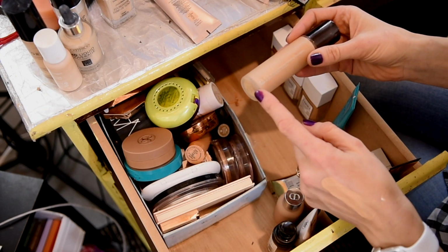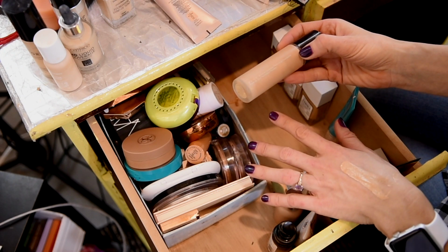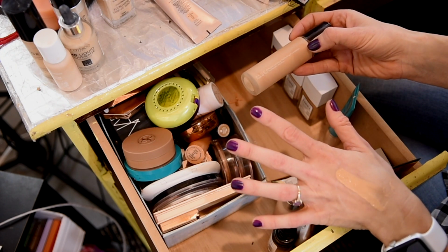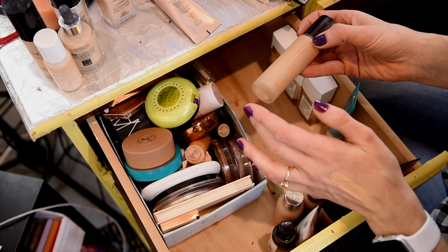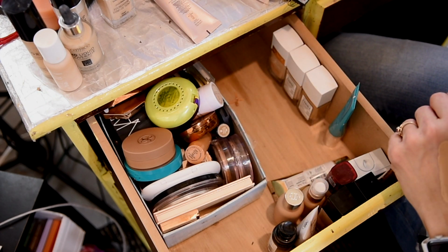I'm getting rid of the Becca Aqua Luminous foundation. I thought I decluttered this last time I did a declutter, but somehow it made it back into my drawer, if I did indeed do that, or maybe I decided against it. But this one is old. I need to get rid of it. So this is going probably in the trash.